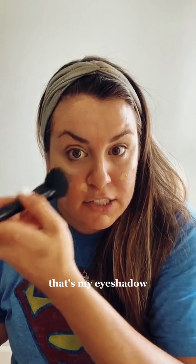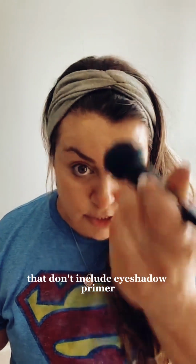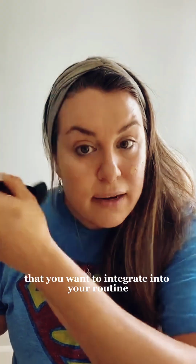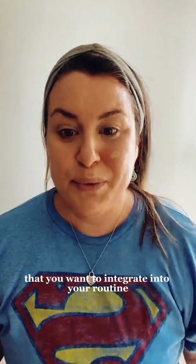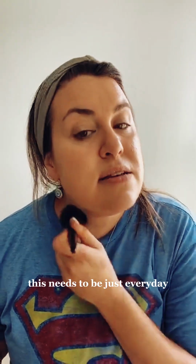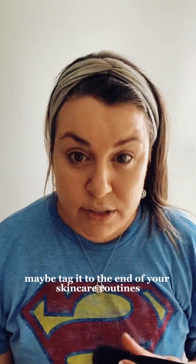typically for me, that's my eyeshadow. So there are not a whole lot of looks I put together that don't include eyeshadow primer. So this is definitely one that you want to integrate into your routine. If you're over the age of 35, this needs to be every day, maybe tag it to the end of your skincare routine.